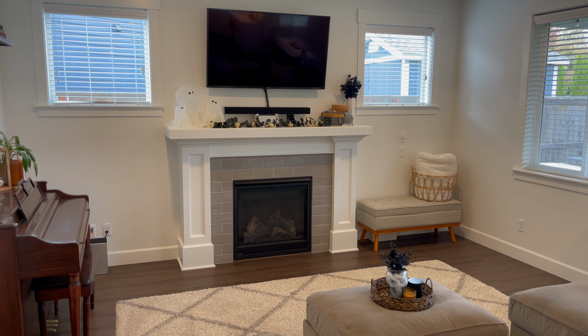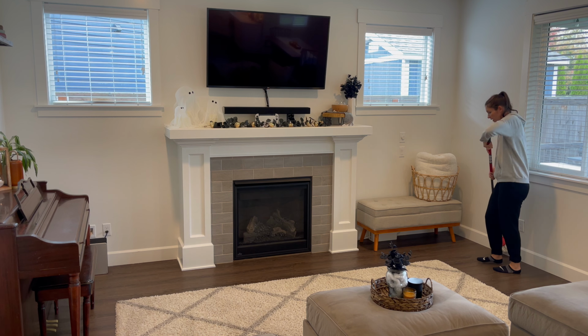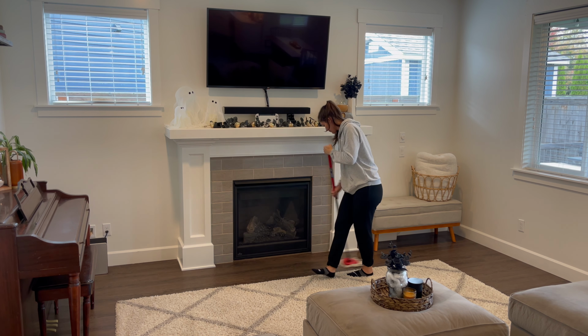Floors are all vacuumed and I'm going to now mop. I like to use my Ocedur mop and I am running it along the baseboards to get all of the dust and get that cleaned. I don't do this every time that I mop. I usually try to make sure that I do it at least once a month though.